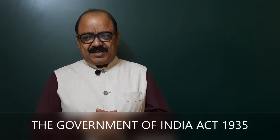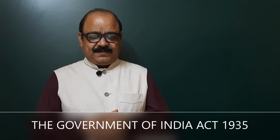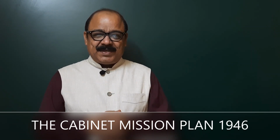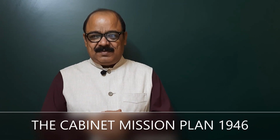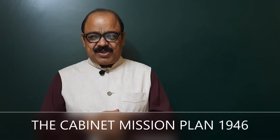The next major step was the Government of India Act 1935. Actually, this act established the federal structure of future India. The last major step was the Cabinet Mission Plan. In 1939, the Second World War started. At that time, George VI was the British Emperor and Mr. Winston Churchill was the British Prime Minister.